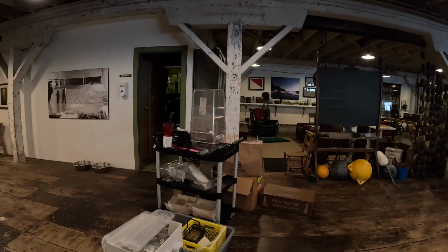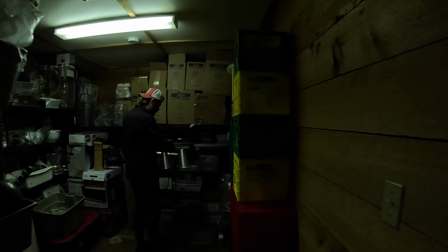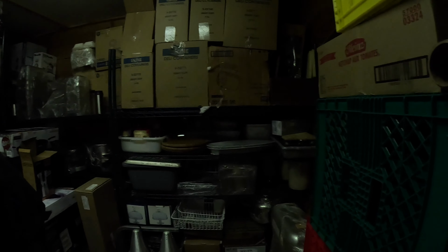There's so much stuff in here from previous people working here in the past, ordering things, keeping things. Junk builds up. And this room isn't that big. So it holds a lot of different things for the front end and for the kitchen.